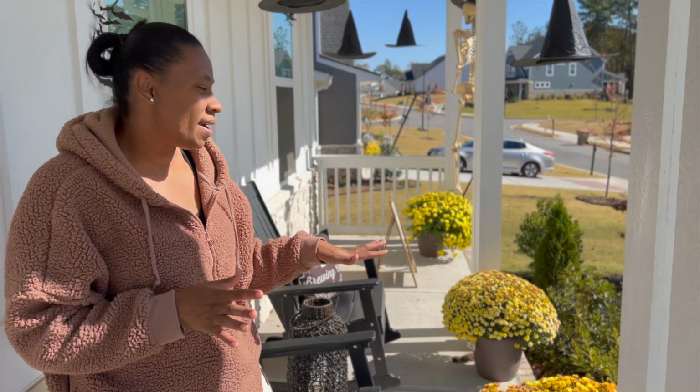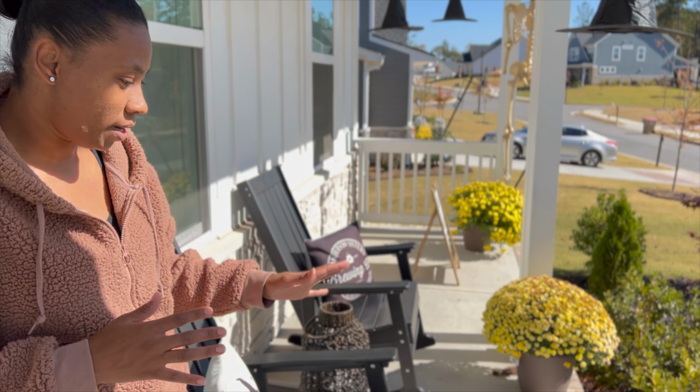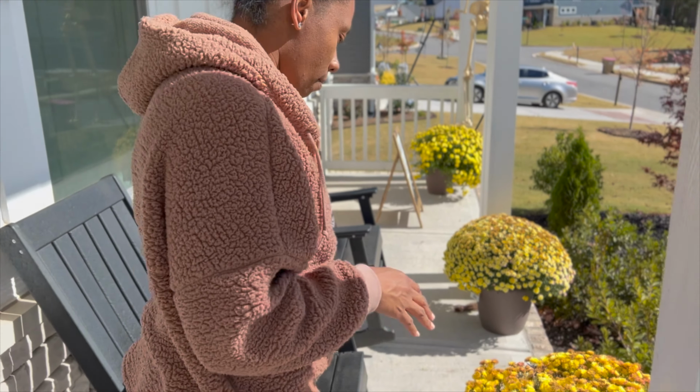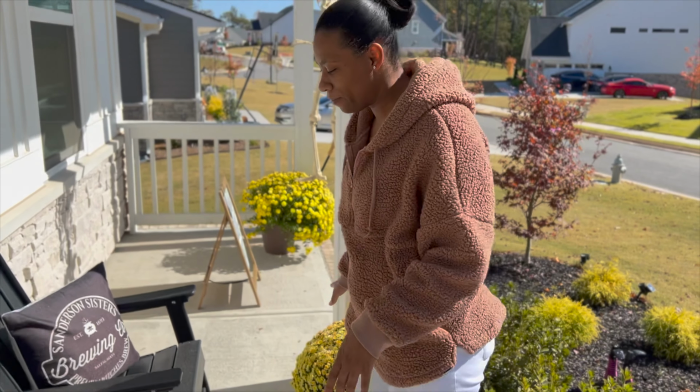My mums are kind of trash because when it gets windy here on the porch, it carries a lot of wind that comes through. So the mums have taken a tumble into the planter, so I'm trying to revive them a little bit. They're a little beat up, but they're still thriving, so that's good. They're still yellow for the most part.